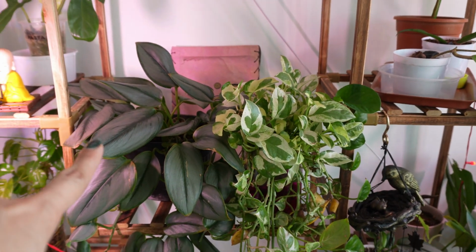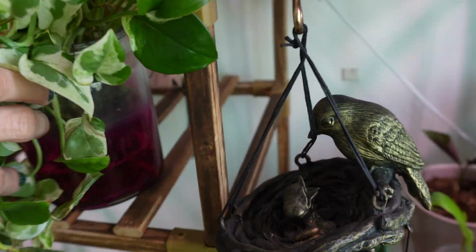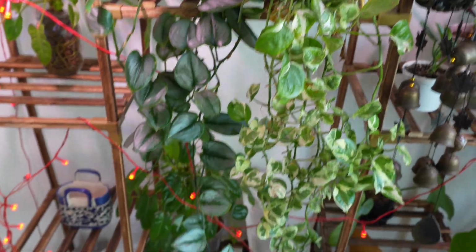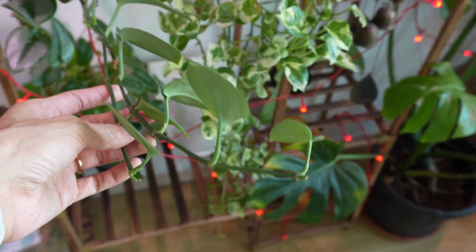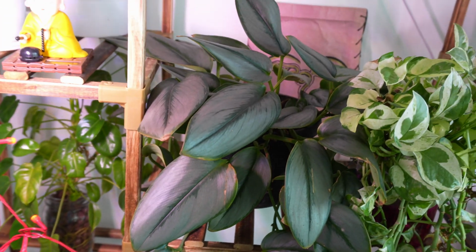These are my Syngonium, my Enjoy pothos, which is in water right now actually, and I need to fill up the water. Water level is down. So this, I did chop off the ends of this because it was just whining really badly. But a lot of new growth on this.